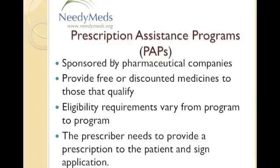$4 generic discount drug programs is something rather new at NeedyMeds. This is a directory of all of the generic discounted programs all across the country. So for example, in the state of Minnesota, you have 18 drug discount programs. And they're organized by retailer. So you have Costco and CVS, you have Sam's Club, you have Target, Walgreens, and so on. Usually what you'll find in this section are generic medications for people that qualify, and they're reduced between $4 to $15, usually for a 30 or 90-day supply.